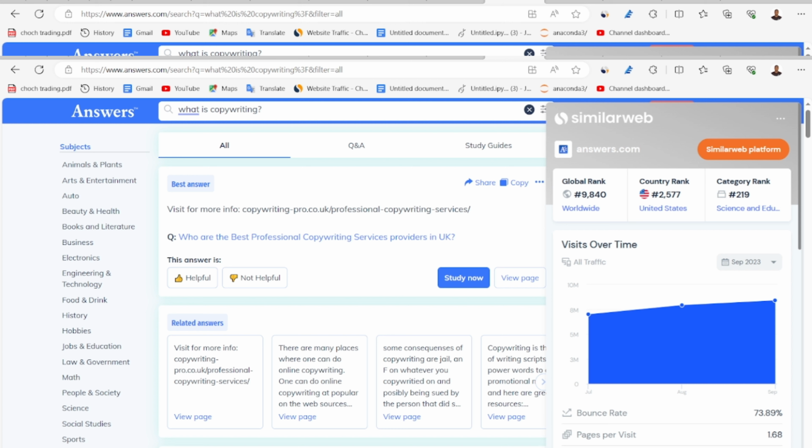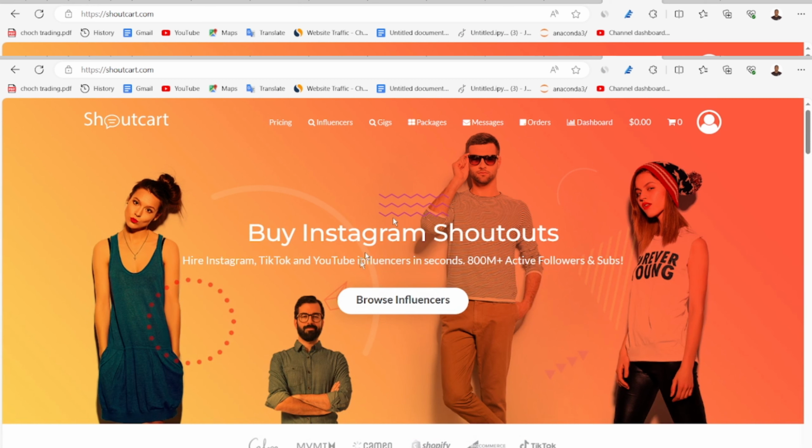Now the next one I'm going to show is the paid platform, where you use money, you pay, and your link gets promoted and you make money. This next platform is called Shoutcart. On Shoutcart, you have influencers, and all you have to do is pay these influencers, and they put your affiliate link out there for people to see. Because they're influencers, a lot of persons will click on the link. So you make money 2 ways: first with the second website, and then with the first website, which is Fiverr.